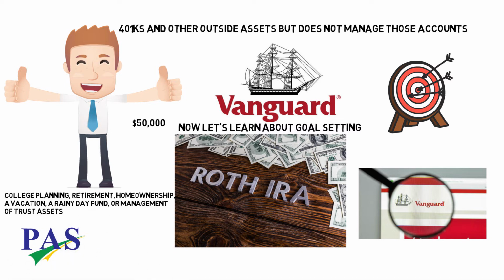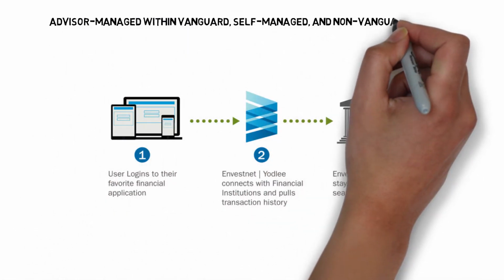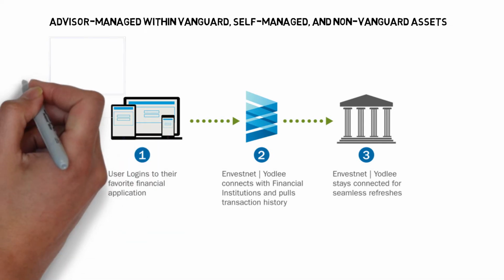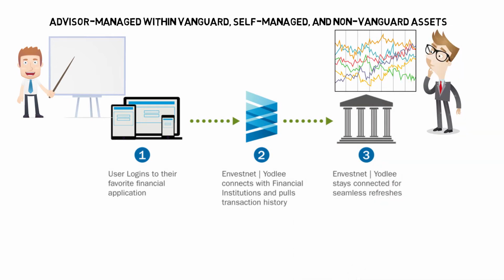Assets both within and external to Vanguard can be used to calculate progress towards goals through a Yodlee connection. The accounts are displayed in 3 buckets: advisor managed within Vanguard, self-managed, and non-Vanguard assets. Long-term forecasts and recommendations in the account interface coach clients on how to better meet investment objectives based on life situations and goals outlined during the lengthy onboarding process. The client can make changes at any time by altering the risk profile.